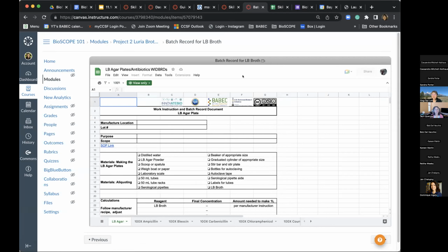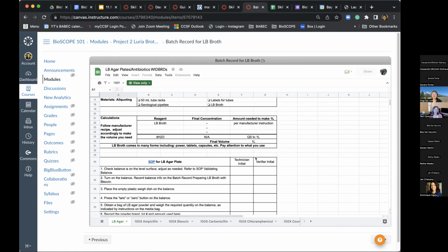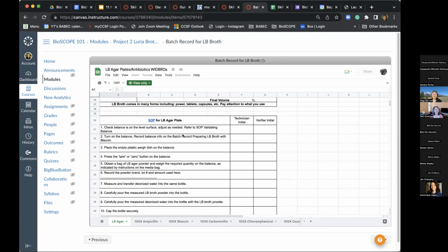I had no idea what the difference between an SOP and a batch record was when I first started teaching biotech. I didn't come from industry. Through a lot of working with NICAP, I learned what the batch record has to say. For example, if a student was making LB agar plates, it's good to work as a pair: once the technician, once the verifier.